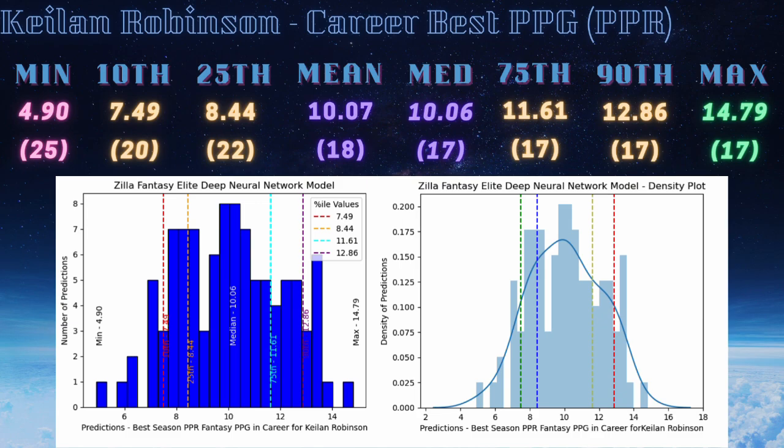But getting into the numbers there, we do see mean and median at 10.07 and 10.06. Those are the 18th and 17th ranks. And then the maximum output at 14.79 is 17th out of 31 in the class. So a lot of people hovering around 14 and 15 there for their maximum output in this class. So pretty flat across the board. Let's go look at those historical comps.